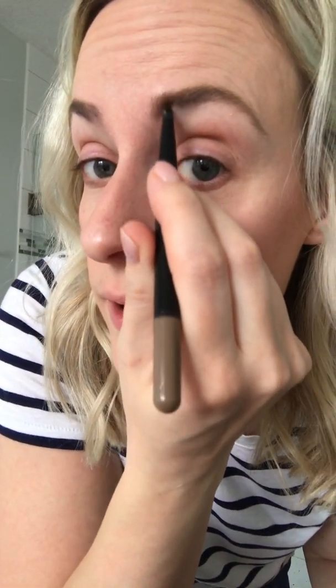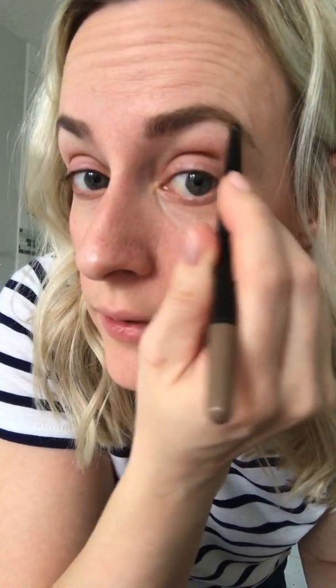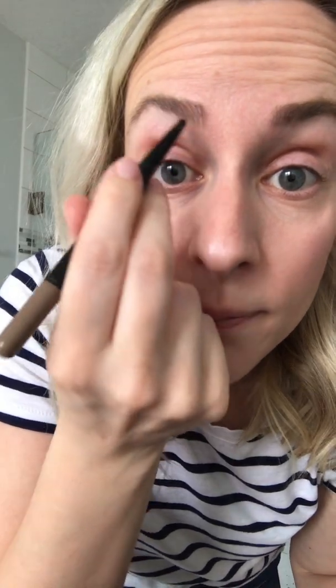Brush my brows in upward fashion, and then like a lot of like dead skin and stuff falls out of it, I'm sure. And I take this and I go in upward motion, starting along the bottom and then sort of working my way down. I have pretty thick eyebrows as it is. And then you brush your eyebrows through again because you want to get rid of any excess makeup that might be floating around in there.